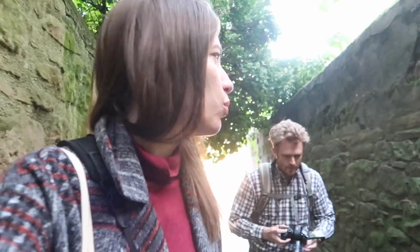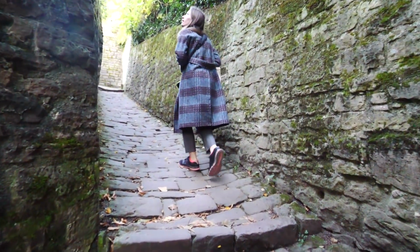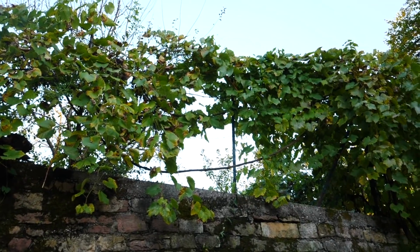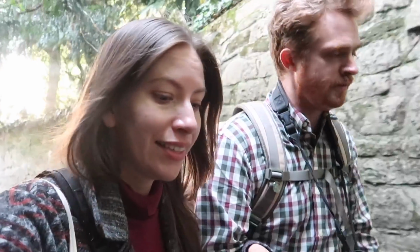We are beginning our walk up the Philosopher's Way. Yes, we finally got rid of the crowds. Busy on a Saturday, I'll tell you. It sure is. We are on the path to enlightenment. Yeah. Up this hill. Apparently there were vineyards in the past. Yes, I read about that.